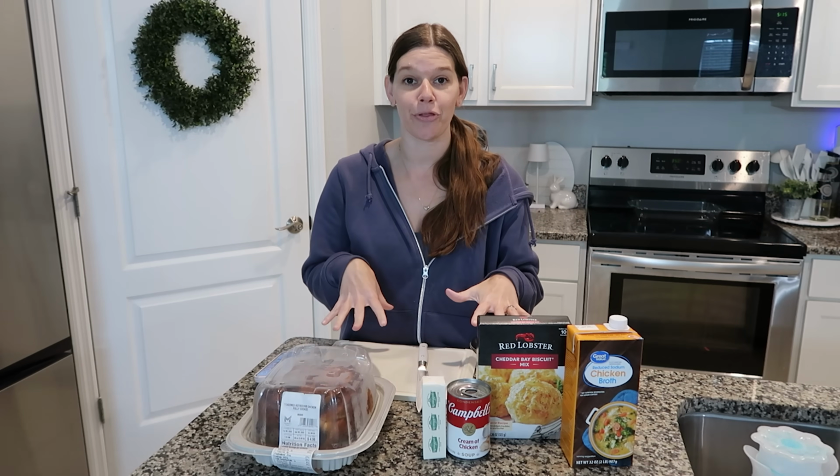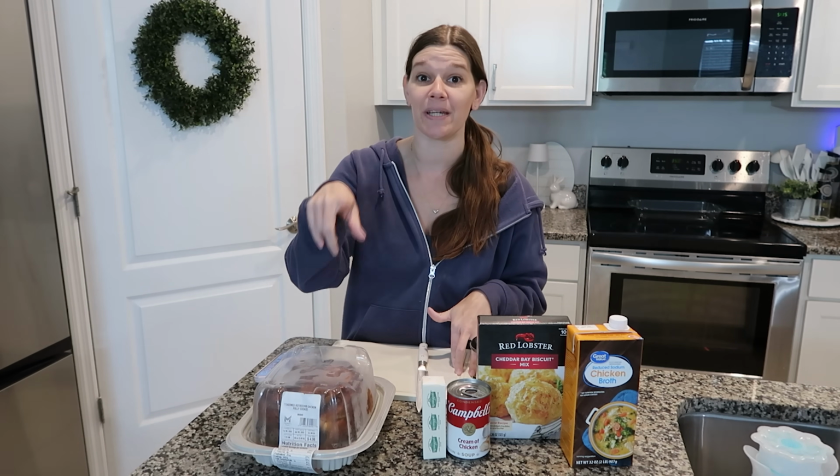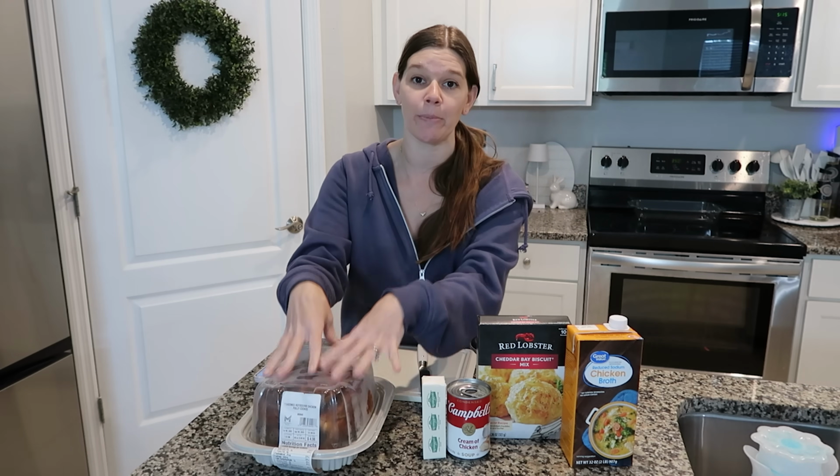On to night number 3. This is basically all I'm going to need to make this recipe. It does use a rotisserie chicken. I'm going to use all of the breast meat and then save all the dark meat for a different night.